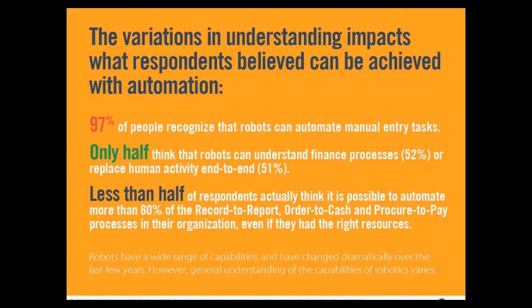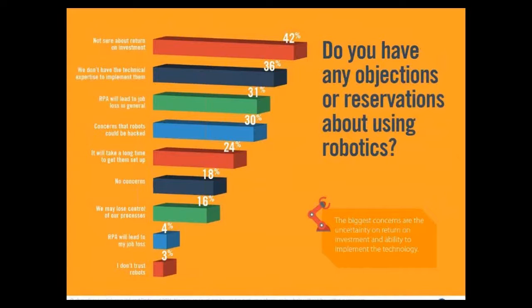So we also want to understand what are people's potential objections or fears about robots and robotics. And in this chart here, we asked people that very question, whether they had any objections or reservations about using robotics. And really the number one thing that came up here was that people weren't sure about the return on investment. And perhaps tied into that was that people thought they didn't necessarily have the technical expertise to implement them. Going down the line a little bit, you'll see some people are concerned about RPA leading to job losses in general, 30% thinking they could be hacked, and 24% believe it may take a long time to set up.